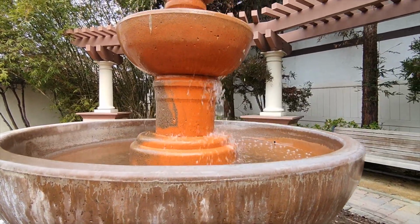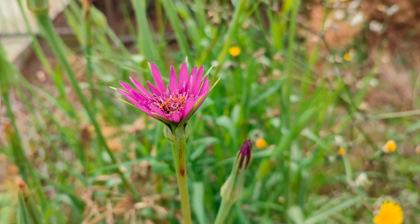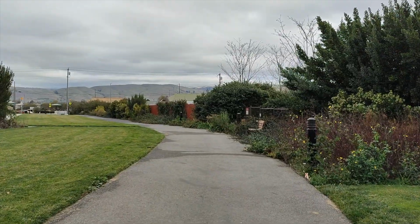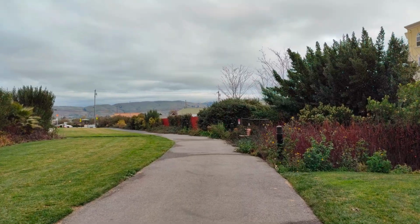And I did manage to take some video samples during the day. I forgot to do that at night. But during the day, the video actually comes out pretty good. And stabilization at 1080p is really impressive. It's just at 4K that you're not going to get any stabilization at all, so it's going to look pretty shaky.